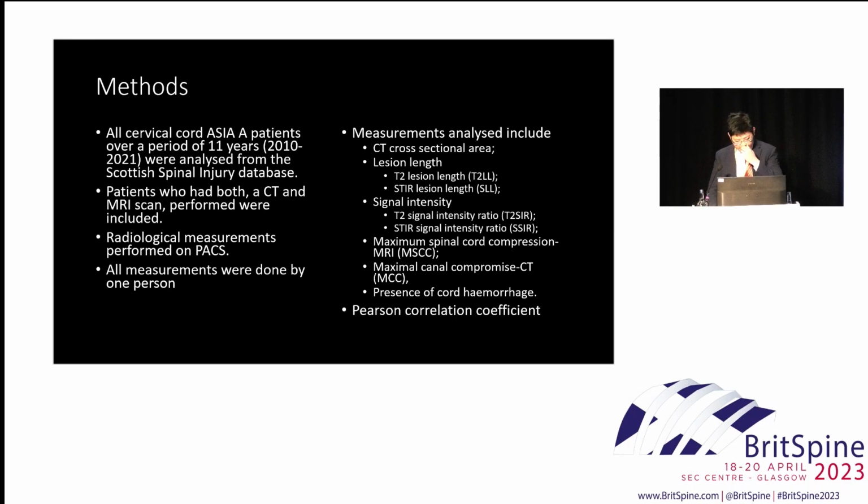So the way we carried out this study was I went and looked back at all the ASIA A cervical cord injury patients, traumatic cervical cord injury patients, in a spinal injury database. And I only took patients who had both a CT and MRI scan done.